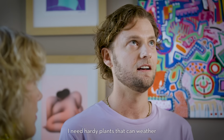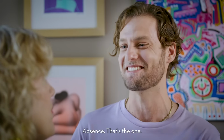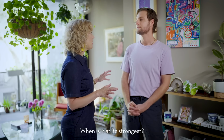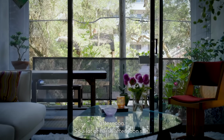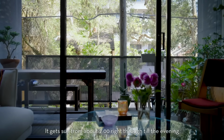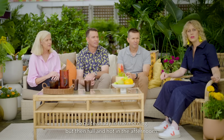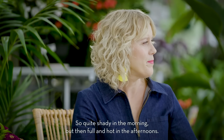What else is going on in this space that makes the right plant selection important? Yeah, I need hardy plants that can weather a bit of parental neglect. Absence, that's the one. So, what's the sun doing in this place? When is it at its strongest? Afternoon, so a lot of harsh afternoon sun. It gets sun from about 2 right through till the evening, and it gets hot in here. So quite shady in the morning, but then full and hot in the afternoons.